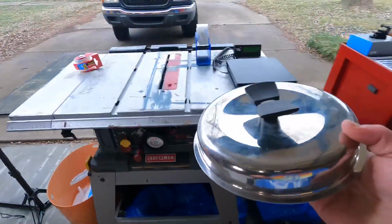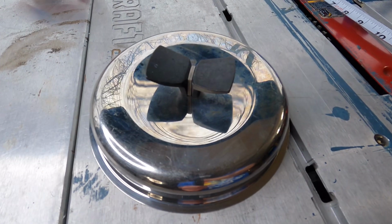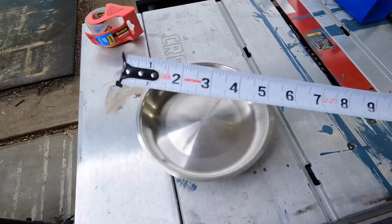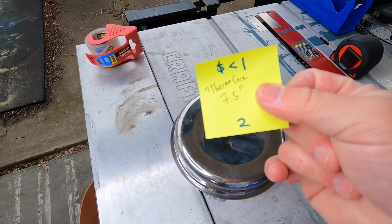Sold. Vintage Thermocore replacement lid or cover, stainless steel, 7.5 inch, with a bow tie handle. Cost of goods less than $1 at a thrift store. Sold $9.99 plus shipping on eBay.